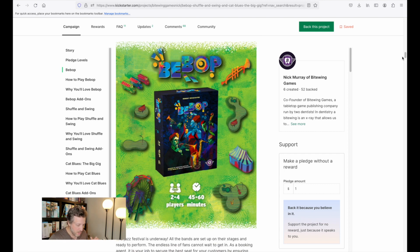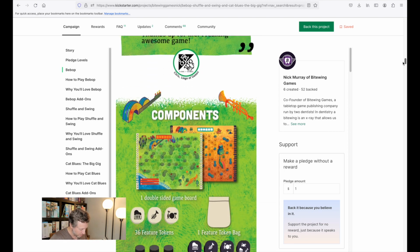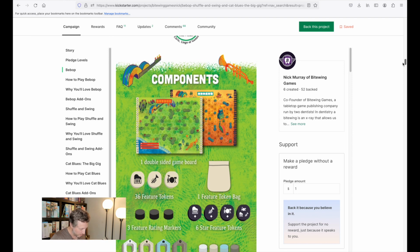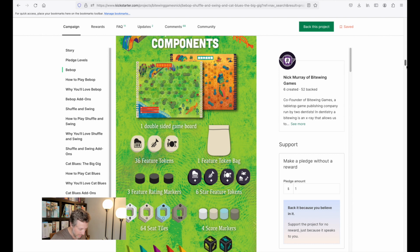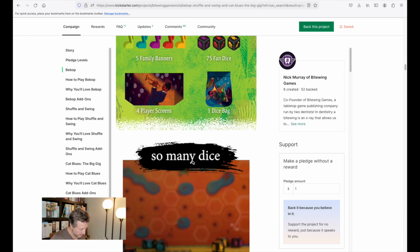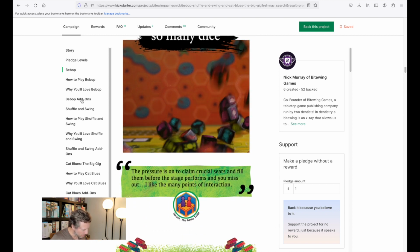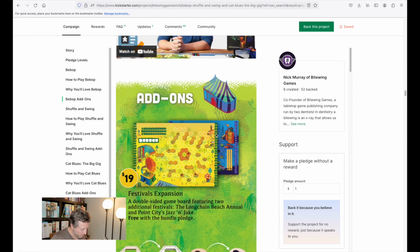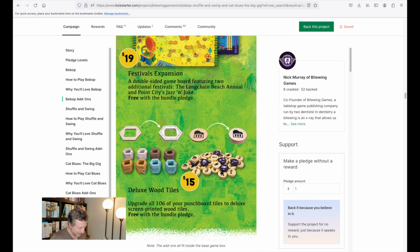Let's see. So Bebop is this one that's at the Jazz Festival. And if we go down, I'm trying to give you a look at the components. So you've got this double-sided game board, various tokens and things. And there is a Bebop add-on, which is the Festivals expansion, which gives you 2 more boards. And then these deluxe wood tiles.